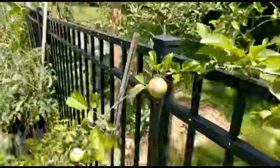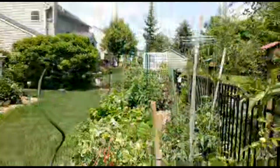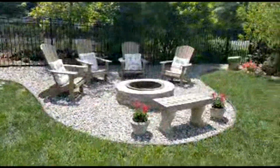We think we're going to have a really good year with apples, because we're only this far into the season, have a couple months left, and look, you can just see the apples all over. And we got another tree there. One last thing, let's walk you over here a little bit. Here's another one of our coronavirus projects. We took the fire pit.